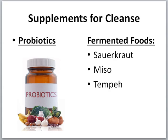I've talked about probiotics already. Probiotics to rebuild the healthy gut bacteria. We want to make sure, especially after chemo, you have something that rebuilds the healthy bacteria. Now, you can eat fermented foods like sauerkraut, miso, tempeh. Miso and tempeh are, of course, soy-based, so you want to make sure it's GMO-free. And you also want to make sure that the sauerkraut you have is going to be organic, although most sauerkraut is fermented, and I have found it to be organic.